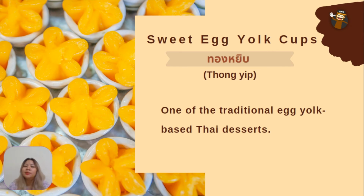And the next one, sweet egg yolk cups. We call it in Thai Thong Yip. The word Thong in Thai means gold. And Yip means like to grab something. I'm not sure exactly what the English word is for Yip. But this name comes from the way that we make this dessert. Normally you put it in a small cup and then you use your hand to pinch it to make it a flower.